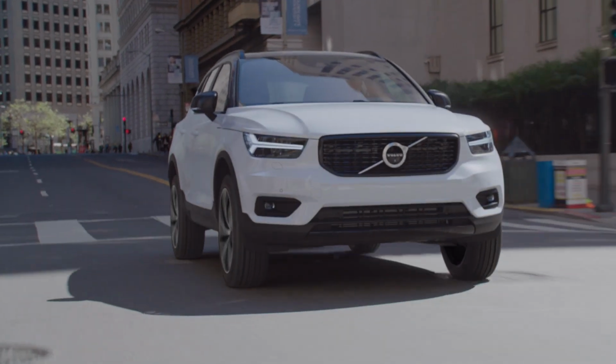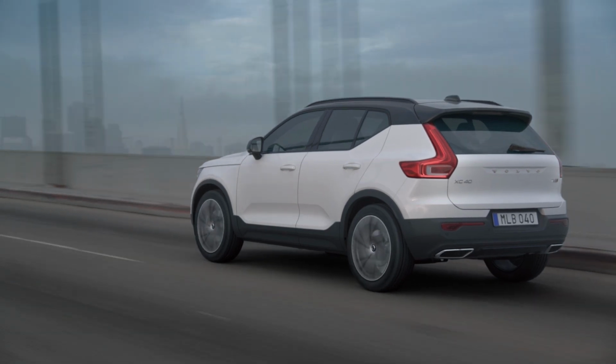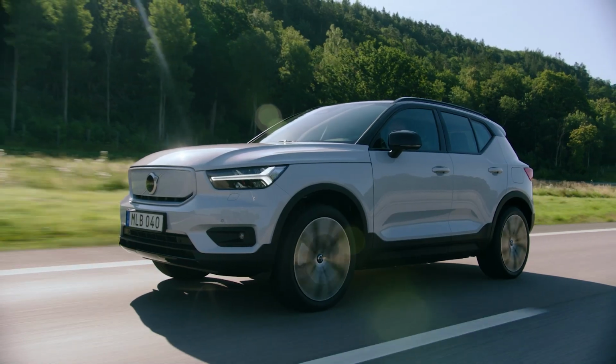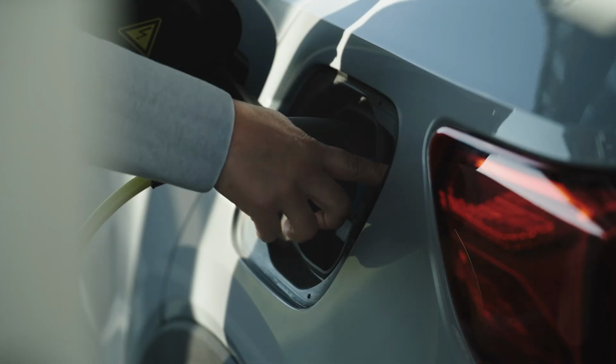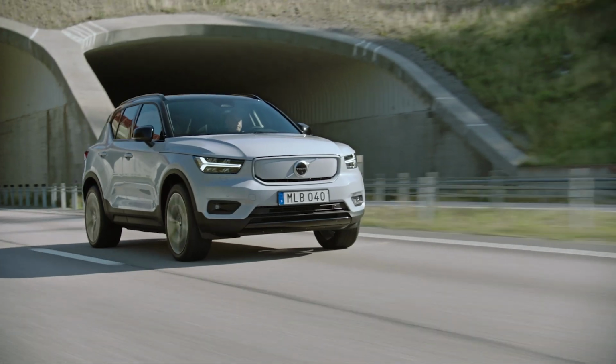If you go for the XC40 T5, for example, you get a 250 horsepower, 2-liter turbo 4-cylinder with all-wheel drive. You definitely don't get that kind of power in a RAV4 or a CR-V. And if you really want, Volvo offers a fully electric version, which is called the XC40 Recharge. The Recharge gives you even more power, plus an electric range of over 200 miles or 330 kilometers.